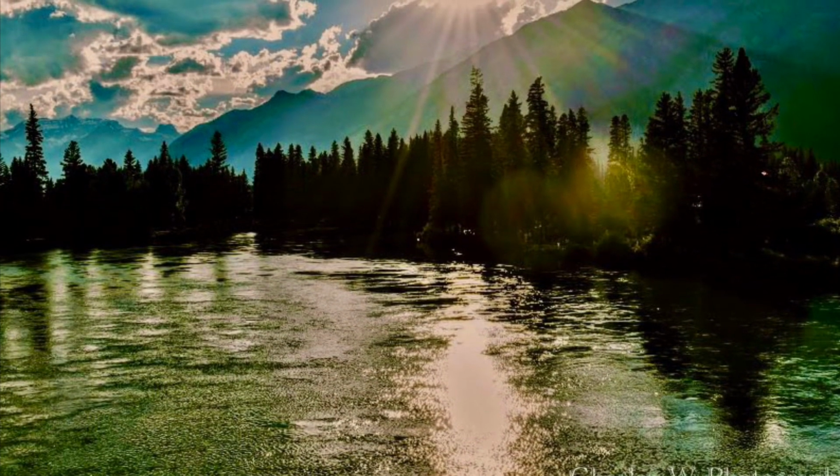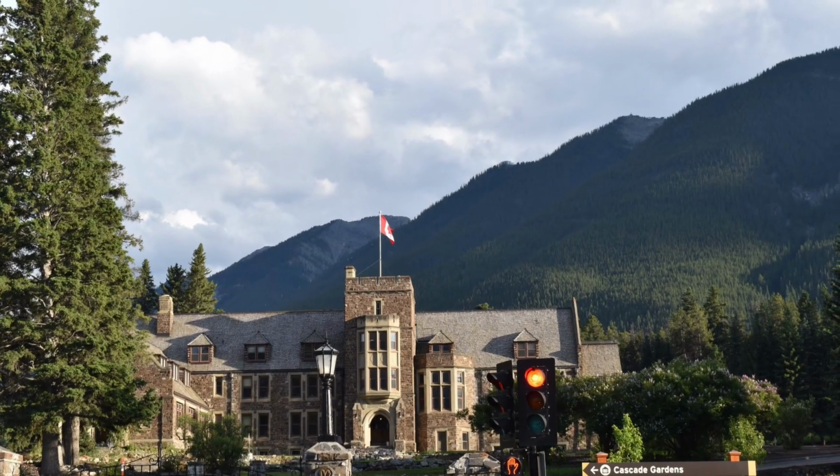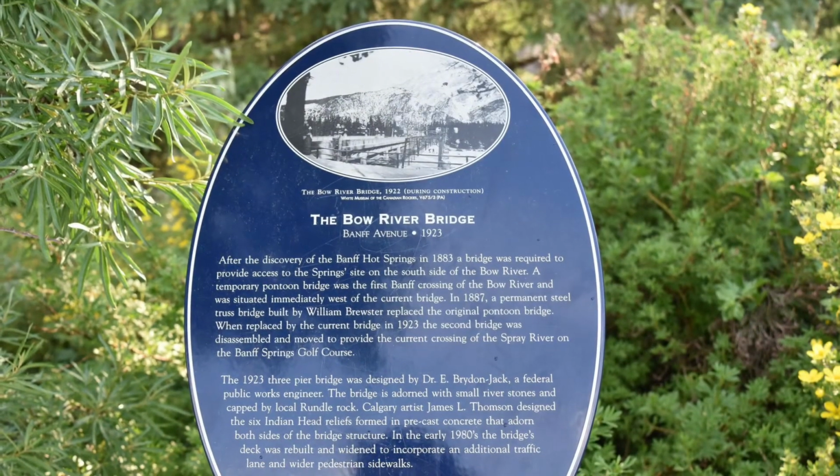And lastly, we saw the Bow River. And it's absolutely gorgeous. We had a very pleasant day and memorable.